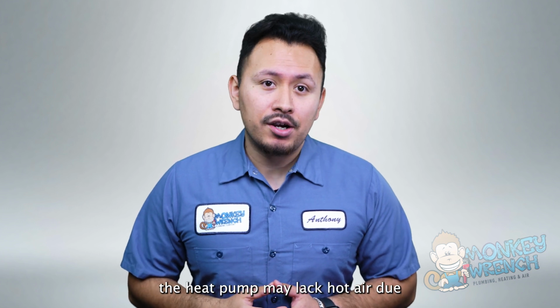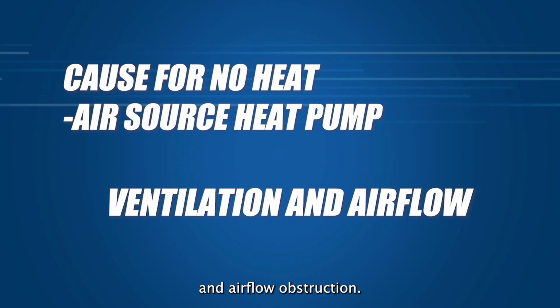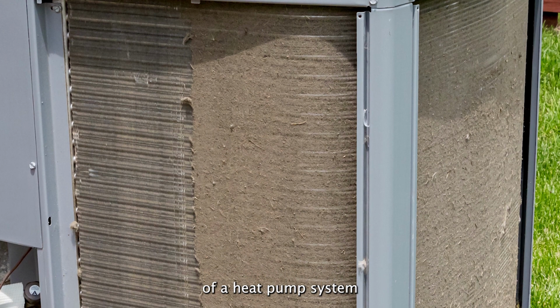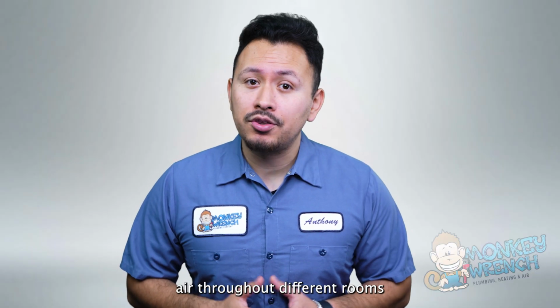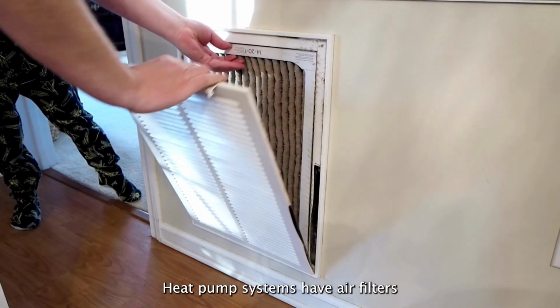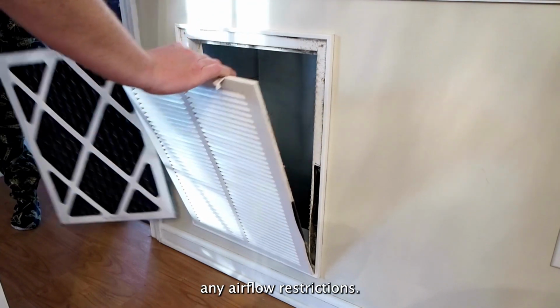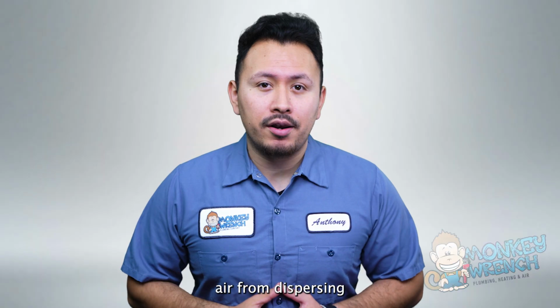Even if the refrigerant is refilled, the heat pump may lack hot air due to obstructed airflow and ventilation, bringing us to the next reason why you may not be getting any hot air: ventilation and airflow obstruction. Any restrictions with the airflow and ventilation of a heat pump system may prevent it from blowing hot air. Heat pumps have a complex ductwork and airflow system that allows the transfer of hot air throughout different rooms in the home. Heat pump systems have air filters that need to be cleaned and replaced periodically to prevent any airflow restrictions. Dust and debris can pile up inside the ductwork and venting, obstructing hot air from dispersing.